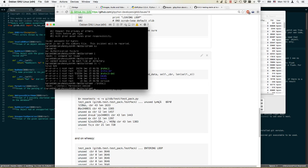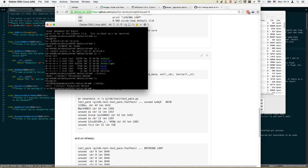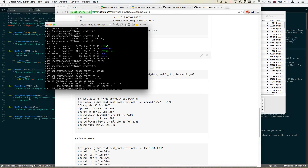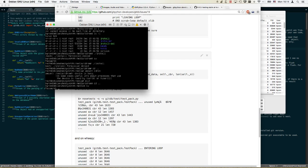Oh, maybe it's some sort of protection thing going on there. Oh, I'm not even root yet. Now, permission denied. You gotta be kidding me. Yeah, that's probably what it told me. It's probably this exec. Oh my god. Oh, I know. I'm still in there. Let's try again. Wrong password, of course.